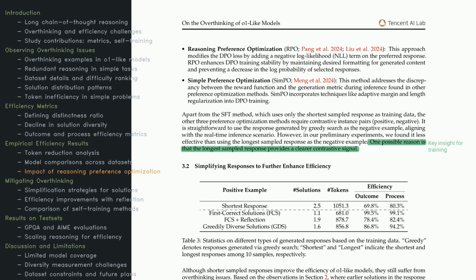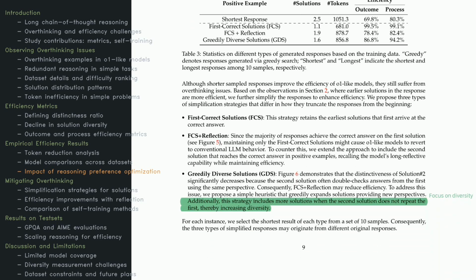If you check the table, you'll see how these methods boost efficiency. Strategies like producing the first correct solution with a bit of reflection retain accuracy but cut down on repetition. Next, the paper proposes 3 strategies to simplify responses and reduce overthinking. First is first correct solutions, which keeps only the earliest correct answer.